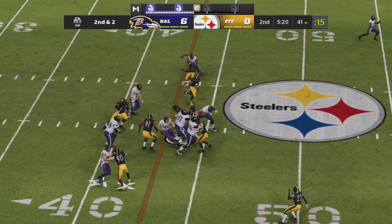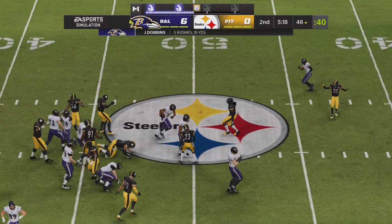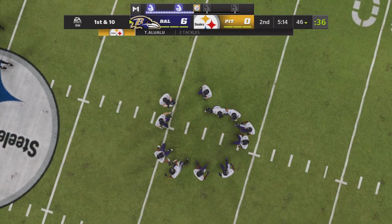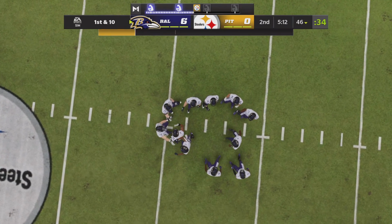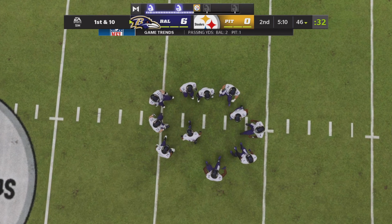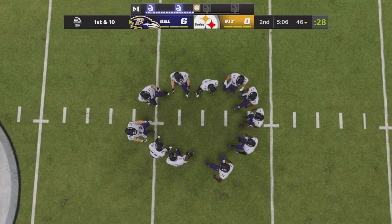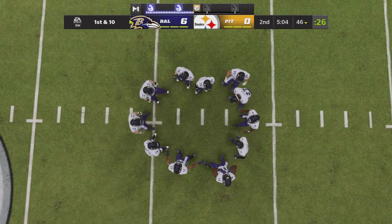On second down, a run with Dobbins, and he'll be taken down at the 46-yard line. 2nd and 2 is prime time for a little bit of a gamble, isn't it? Open up the playbook, go play action, toss that bad boy deep. But in this situation, go ahead and give it to your back. Let him pick up a first down, keep the sticks moving.